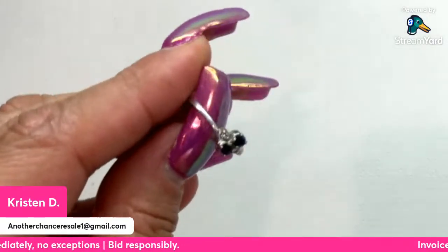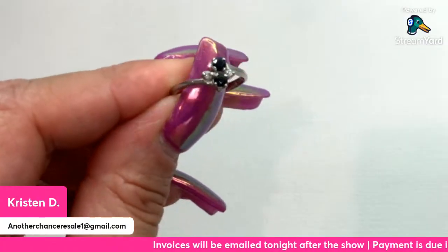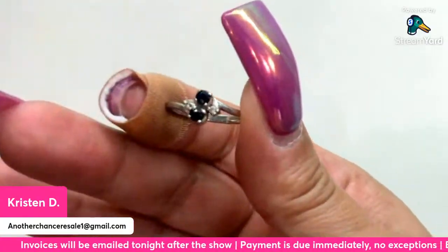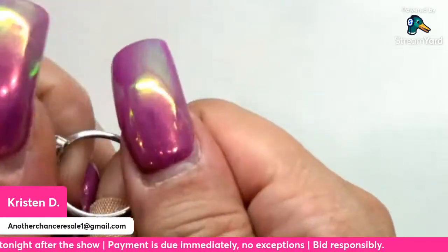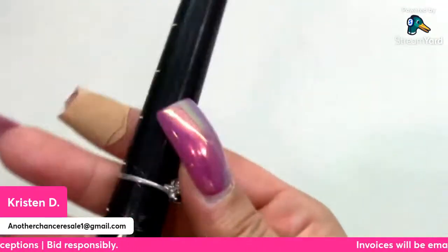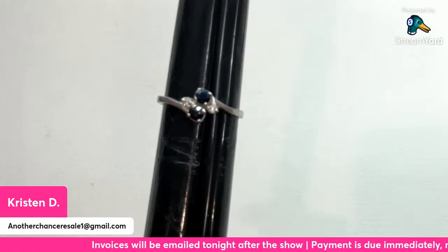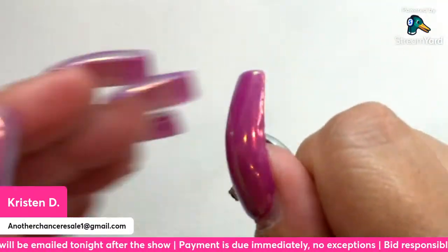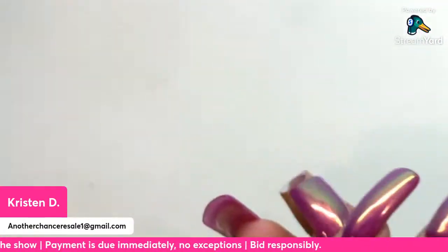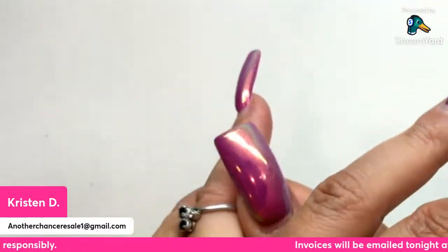Okay, then I have, if you liked that, but it was a little big, I have, hi Karen, welcome in. I have this one, and welcome anyone else that's joining us, welcome. So this one is also blue sapphire and cubic zirconia. It's a little bit different of a design, and it's smaller. And you have your 925 there. And this one is a 6 1/4. And we'll start this one off at 25. Blue sapphire, CZ, sterling.